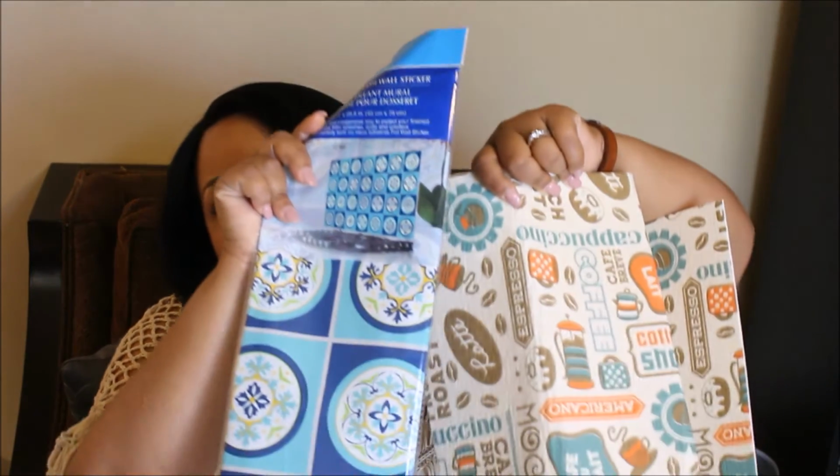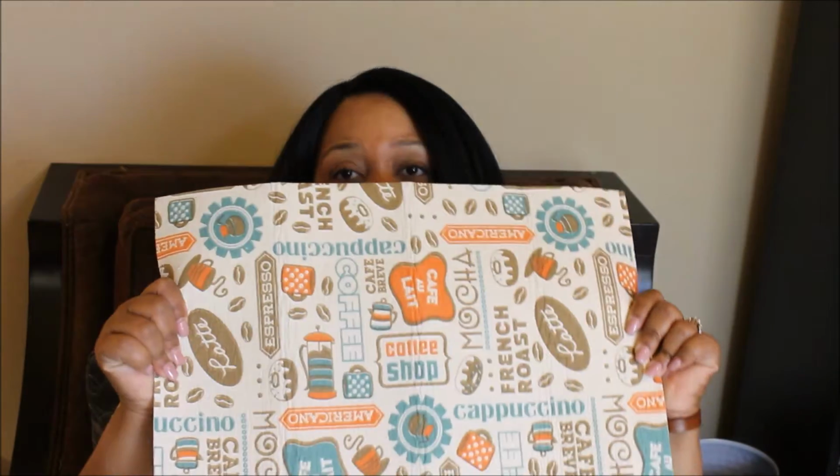So yeah, and I think it works well if I were to use this backsplash on something. It works with that. So once I get everything all together, you'll see it. But yeah, I got that. I should have gotten 2. Hopefully they'll have some more when I go back, because they had 2 different styles, and I'll get one as a backup to that one.